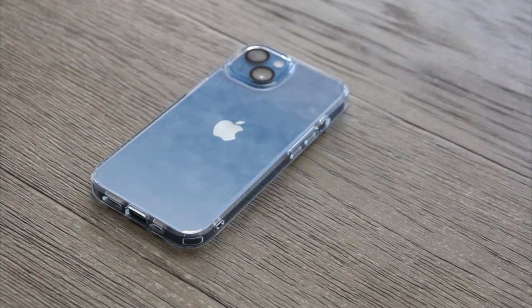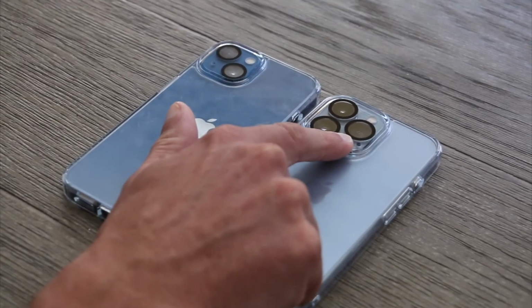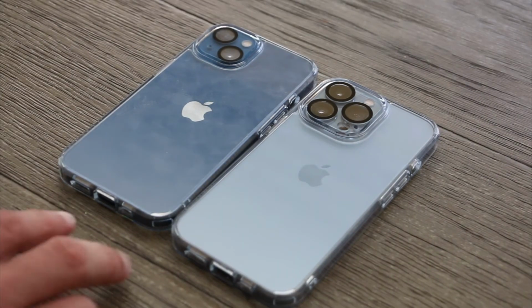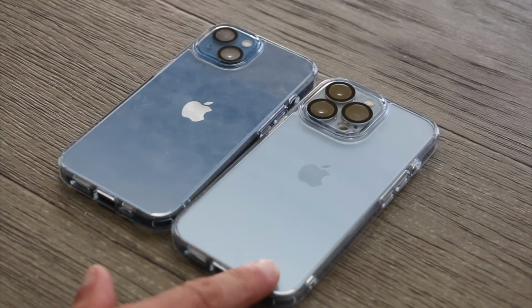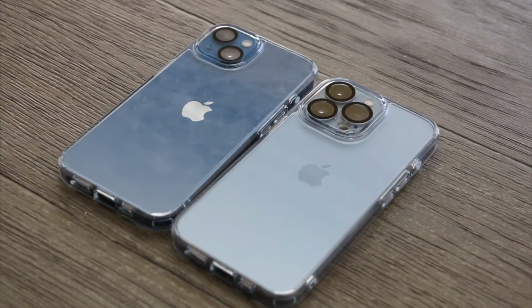Now, if you look at it against the iPhone 13 Pro, you can see the iPhone 13 Pro does have an extra lens, because it's a telephoto lens. So you get an extra lens. The biggest difference between the iPhone 13 and the iPhone 13 Pro is really the camera, because you get 6 times zoom with a telephoto, as opposed to this, which is a standard 2 times zoom. And the colors are different too, of course.